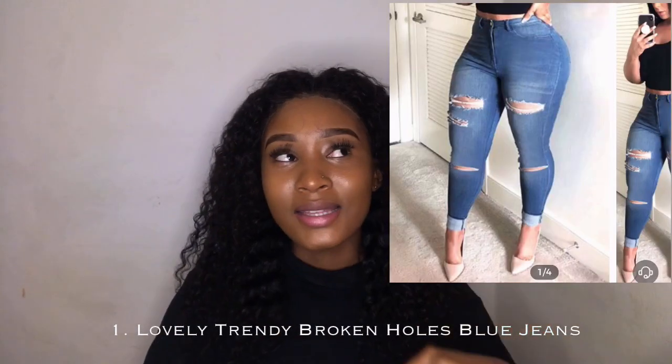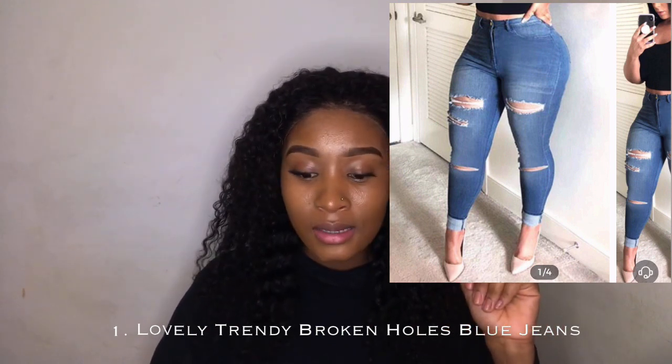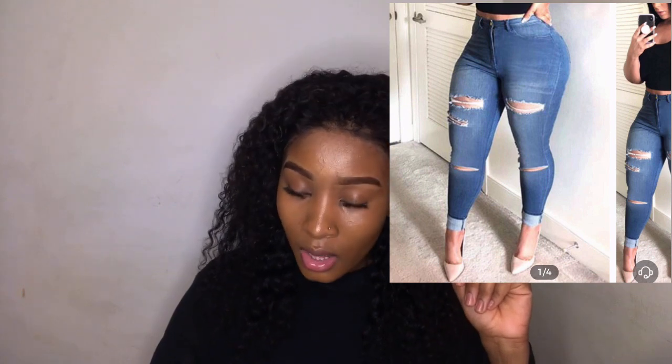So this jean, guys, was like, not today. This jean was like, I'm not participating in this haul. It just didn't fit me, so I didn't get the chance to put it on. But it's really good quality. It's legit quality jeans. It's actually kind of cute. I like it. It's the same jean that I ordered. It's literally the same.